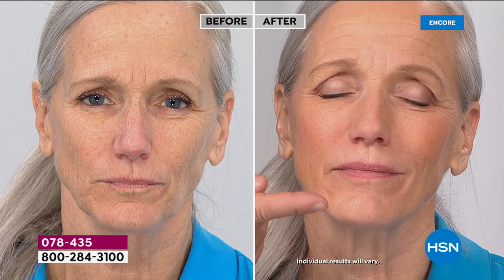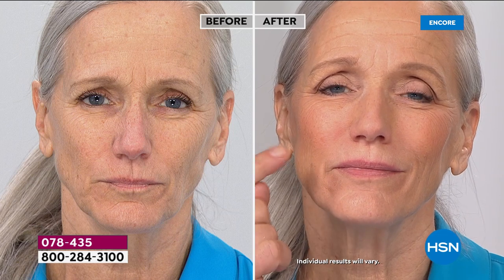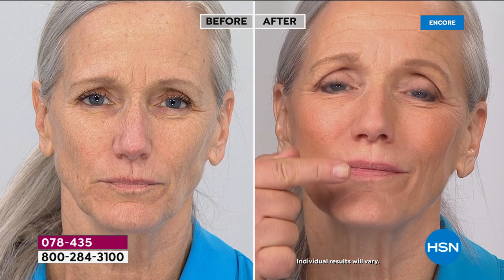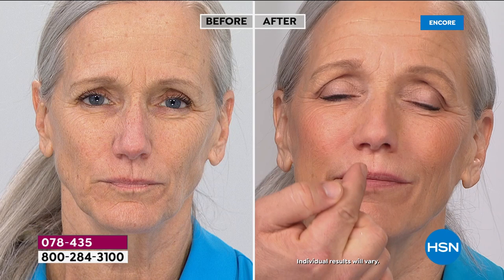Look at that, her upper lip. One of the things I'll talk about after this, I want you to notice how her upper lip from her nose to her lip looks like a shorter distance than before. Do you see that? Yes. I'm going to explain that to you. You see the line in the center under her nose, that's diminished. You see the wrinkles around the upper lip and the laugh line, just smooth right out.